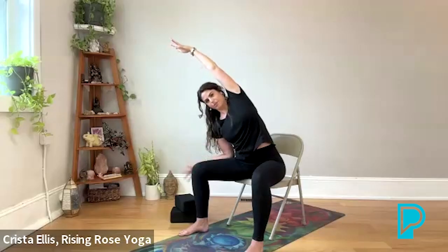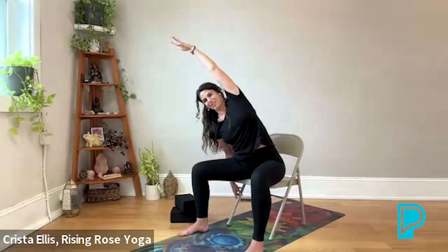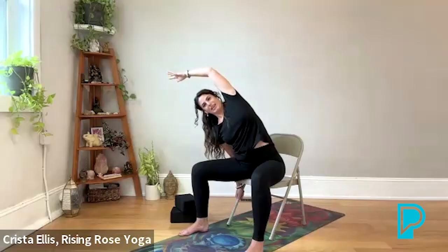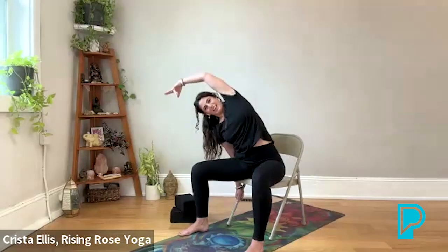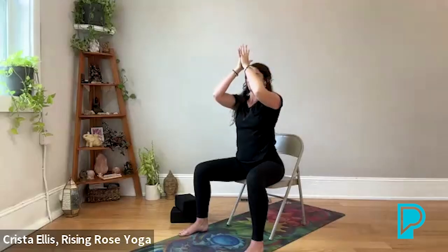Some of us might feel comfortable reaching for the ground, for a block, for the leg of a chair, bending into the right elbow and really pushing out through the left side. Inhale, rise up, reach, reach, reach. And exhale, bring the hands down towards your heart center.